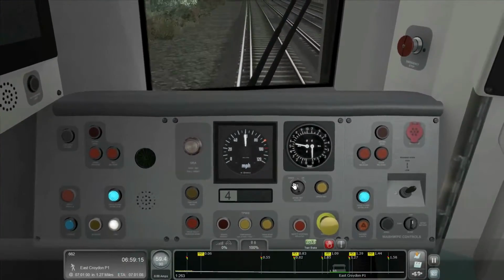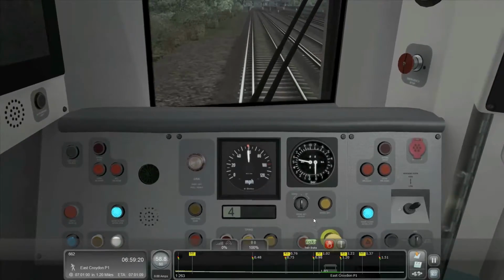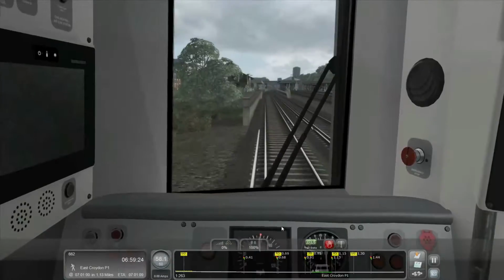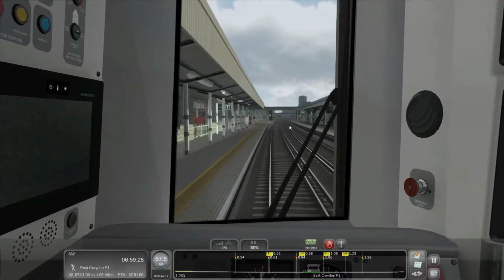I'm not gonna bother, I'm just gonna put this down to 60 because after the platform it's a 60 speed limit as well. So let's put that on 60. These are small platforms just in front of Croydon.